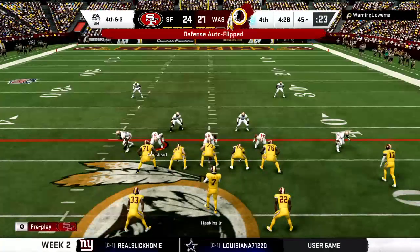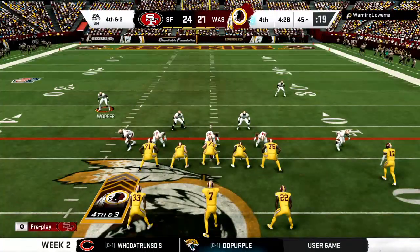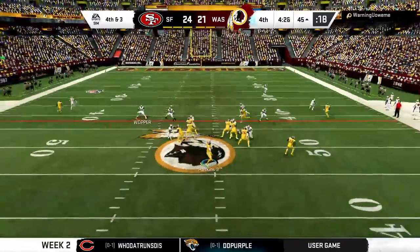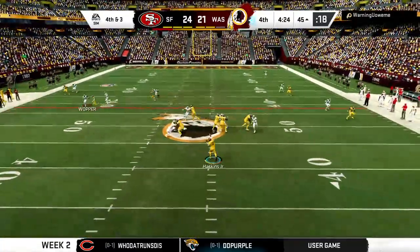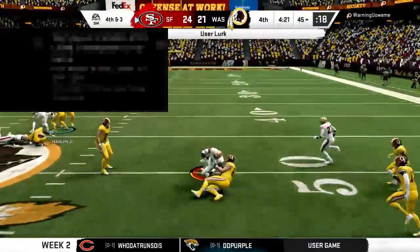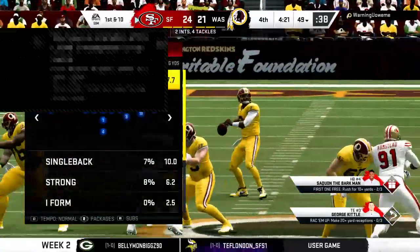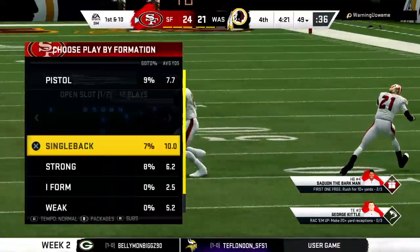One score down. Here we go. They're going to go for it here on fourth down. They'll try and throw for it with Haskins. And he fires one that's intercepted. Picked off around the 41. And he'll return this one just shy of midfield to the 49.